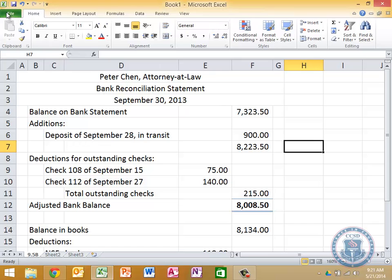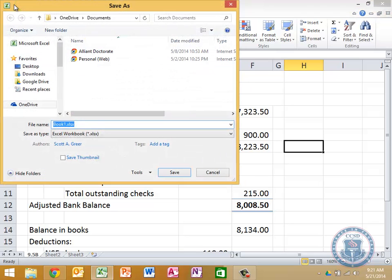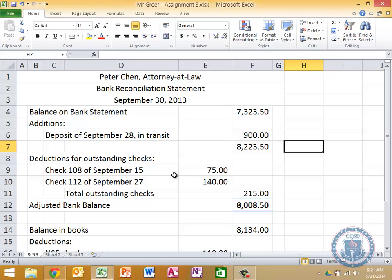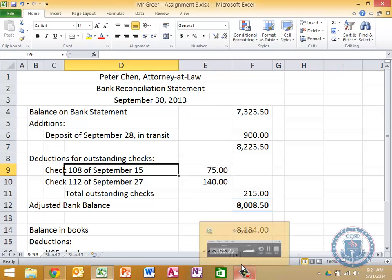I am also going to go up to the little save disk, click save, and say assignment 3. Actually, I'm going to put my name on there because you guys know that's how I like that. And then I'm going to go into Camtasia and hit pause.